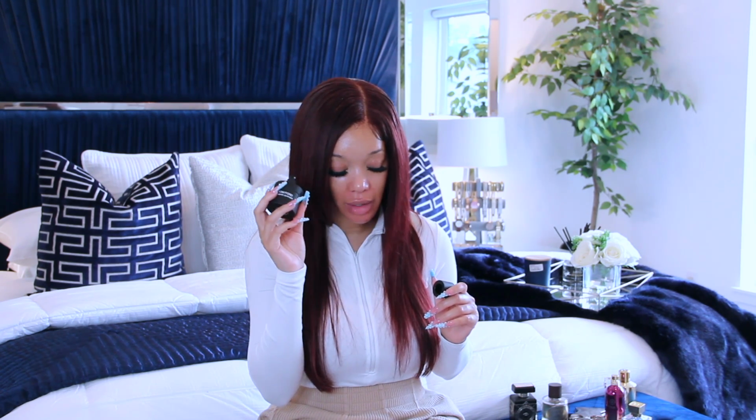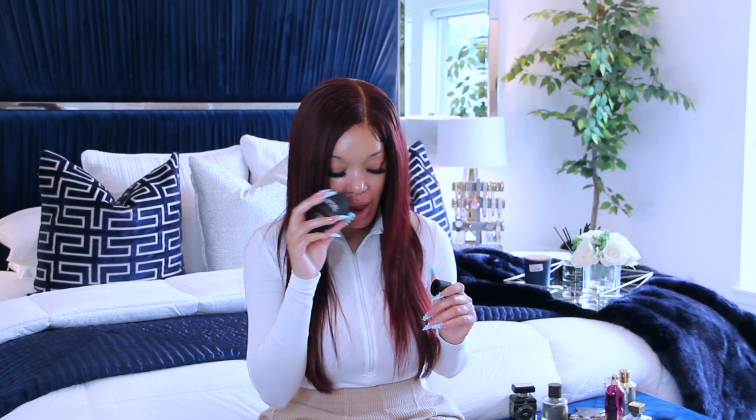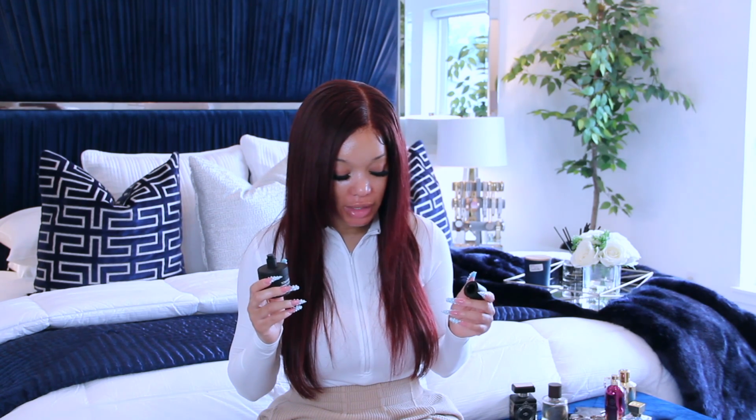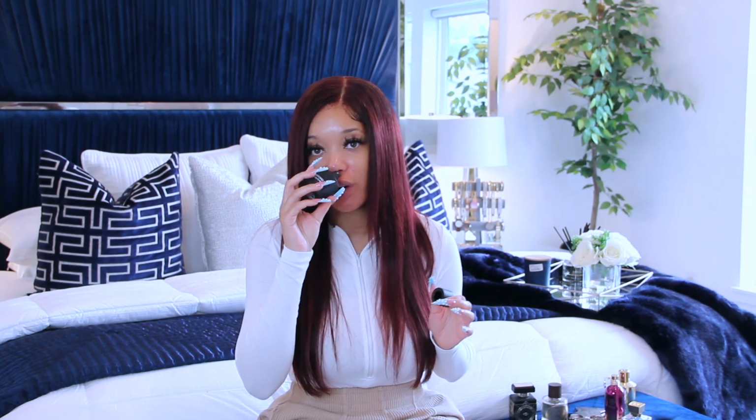Now, I'm not going to lie, I love the note cardamom. I cannot smell cardamom in this. I smell the leather. I definitely smell the patchouli. And I smell the saffron. I don't typically smell the jasmine or the amber or the vetiver, but this is a really, really good scent. A man can wear this. A woman can wear this. It's absolutely beautiful. And it's super affordable.